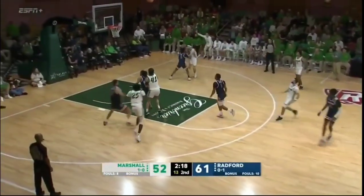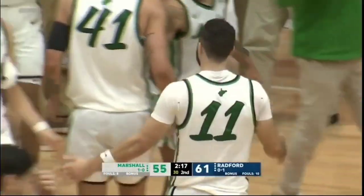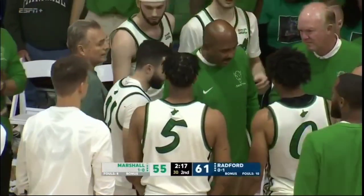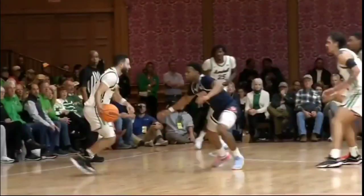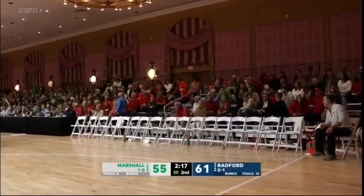Kerfman looking for the straightaway 3 through traffic. Nasty finish. And a Marshall timeout. So Kerfman's triple makes it a 6-point game with 2:17 left to go. 3 for 4 from downtown in the second half for Kerfman, and it's all about just finding his rhythm. Much like Giles has gotten to his spot, so has that guy, number 11 in white.